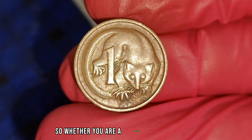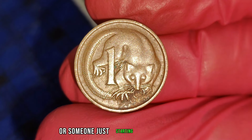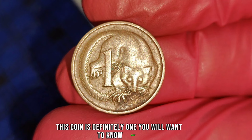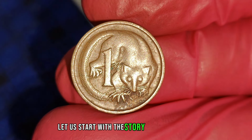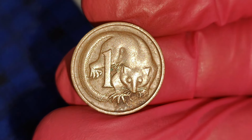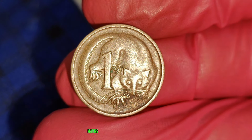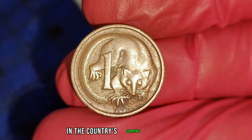So, whether you are a seasoned collector or someone just starting your journey, this coin is definitely one you will want to know about. Let us start with the story behind this iconic piece. The 1-cent coin of Australia, minted in 1971, marks a significant era in the country's currency history.